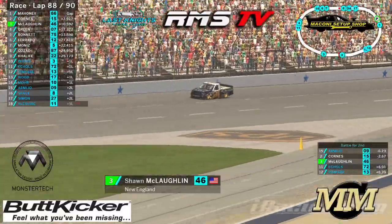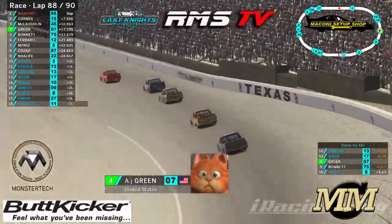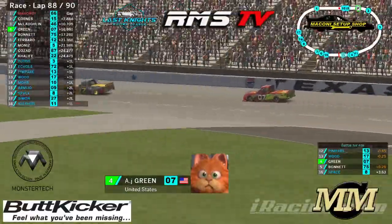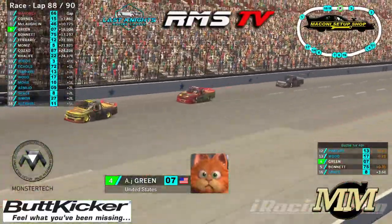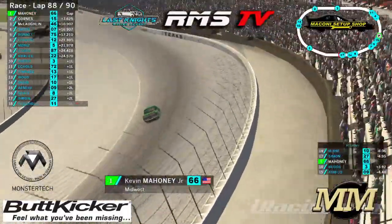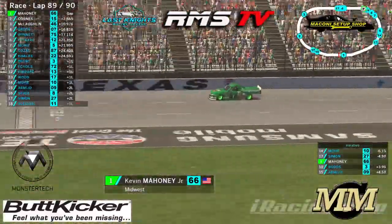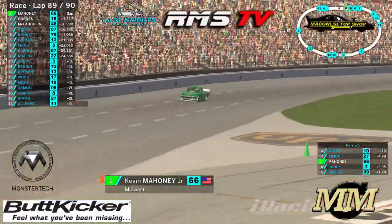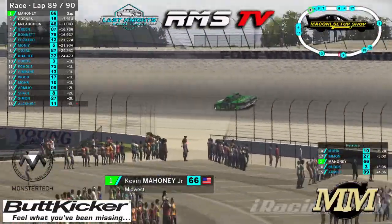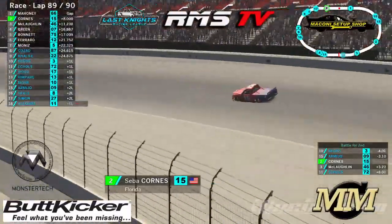And AJ Green is actually in 4th place, but he's 17 seconds back. And he's still mired behind some lapped cars, Pimpere, Wood, and I think somebody else up there. Bonnet hasn't been able to pass him, but he hasn't been able to get around those lap trucks either. Meanwhile, here comes Kevin Mahoney Jr. coming down to the line to start lap number 89. He should be getting the white flag next time unless we get a caution here, which is highly unlikely. There's Corns. He's coming down across the line for the penultimate lap here.